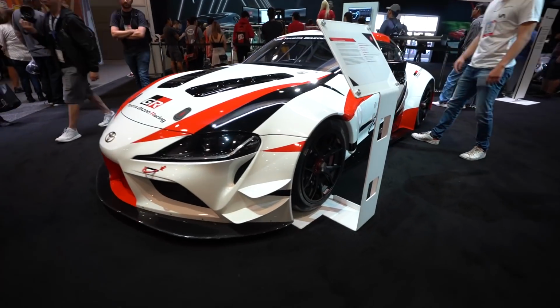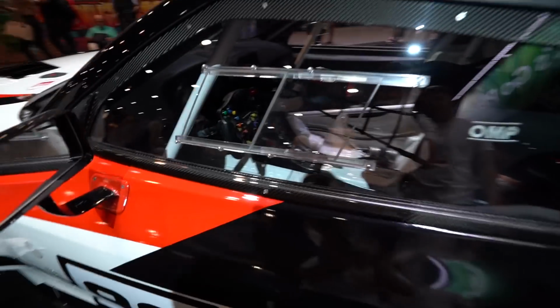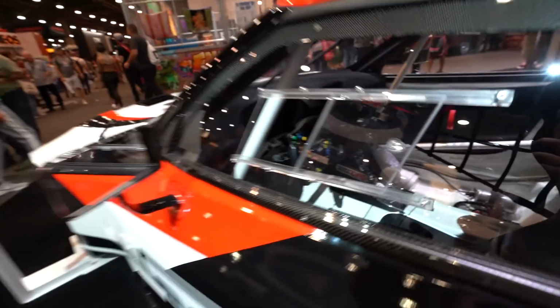All right, what I said about the wide body thing, I changed my mind. If I can make my car look exactly like that, that would be sick. This actually is the coolest looking Supra ever made. Oh my gosh. Because race car, look at this.